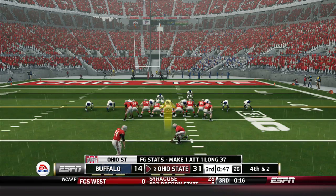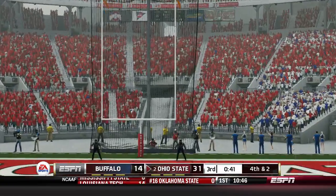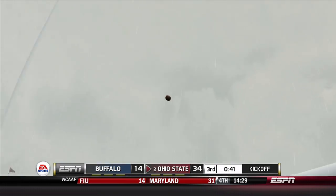It's fourth down. So the kicker comes out. He'll try to put 3 points on the board. It's up. Looks long enough. And it's good. Boy, he had plenty of distance there and pushed it through. Very impressive leg strength. 34-14, Ohio State.